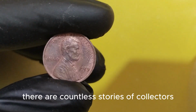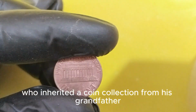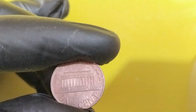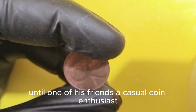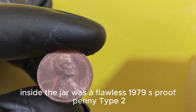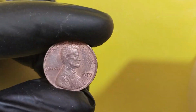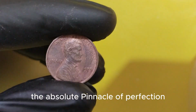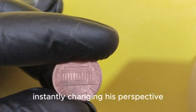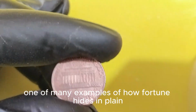There are countless stories of collectors who stumbled upon coins without realizing what they had. Take the story of a young man who inherited a coin collection from his grandfather. At first glance, he thought it was just a jar of old pennies, some dating back decades. He almost spent them at a convenience store until one of his friends, a casual coin enthusiast, suggested he take a closer look. Inside the jar was a flawless 1979 S-proof penny, Type II, preserved in untouched brilliance. When it was graded by PCGS, it came back as a PR70 Deep Cameo, the absolute pinnacle of perfection. The coin eventually sold at an auction for tens of thousands of dollars, instantly changing his perspective on how something so small can hold so much value. That is one of many examples of how fortune hides in plain sight.